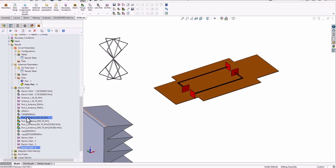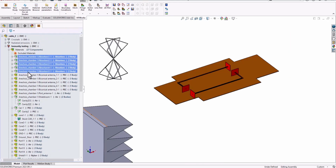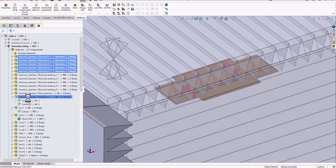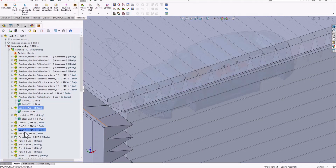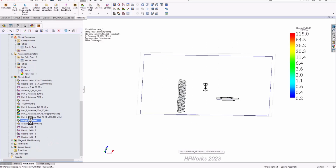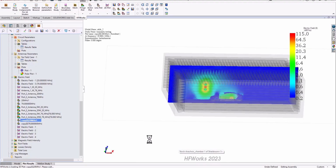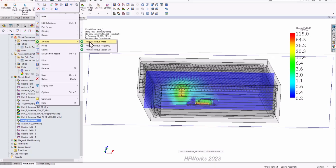Alright, so let's look at the 3D electric field. For now I need to show the semi-anechoic chamber, as well as the ground floor. First, let's look at the study of 20 megahertz. Now we can see the field distribution. In this case, both the biconical antenna and the power cables are excited. To animate, we simply right click, set animate versus phase.